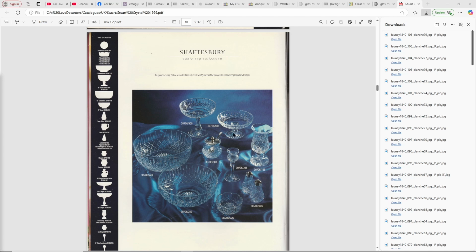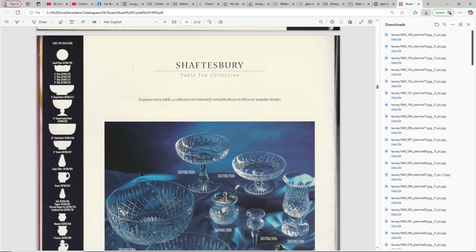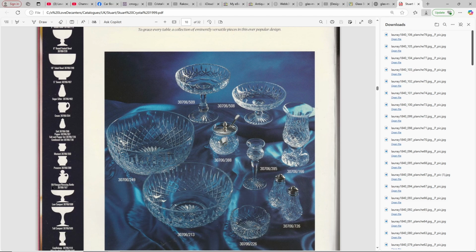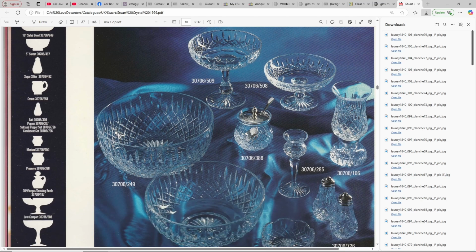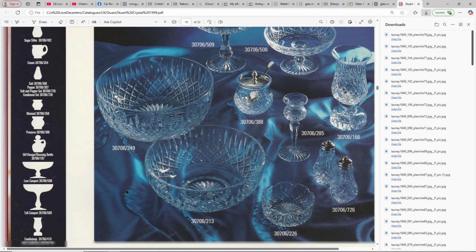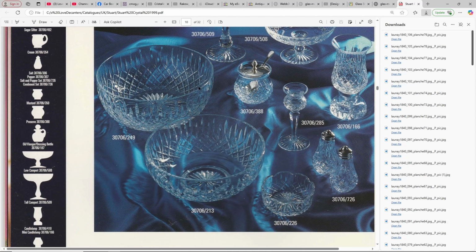So this is some of the pattern here, but you've got the whole layout here. And I think this is the little bottle we were looking at. We can zoom in a bit, see what it says. It says it's an oil vinegar dressing bottle. Oh, we've got a pattern number if I can make it even bigger. The pattern number is 30706/187. In fact, all of the Shaftesbury stuff is 30706, and then each of the different items has got a different number associated with it. You can see that one here, actually. And you can see it is exactly the same pattern with these little diamond cuttings here and these little leaves coming off the top of it. So there we go.